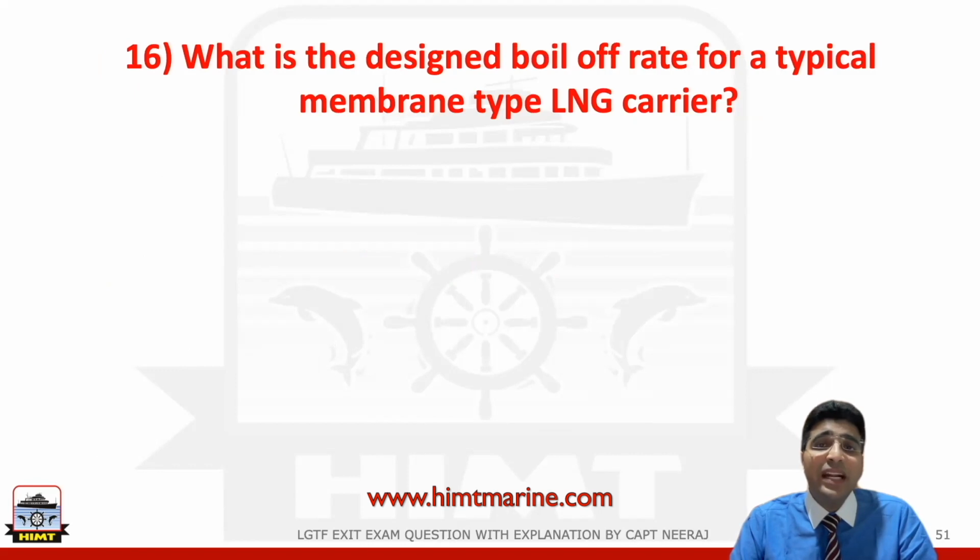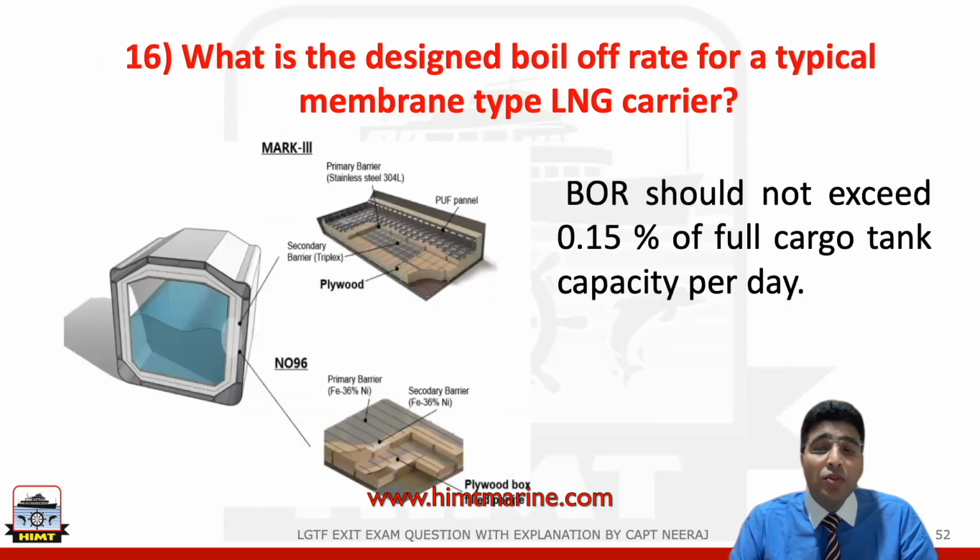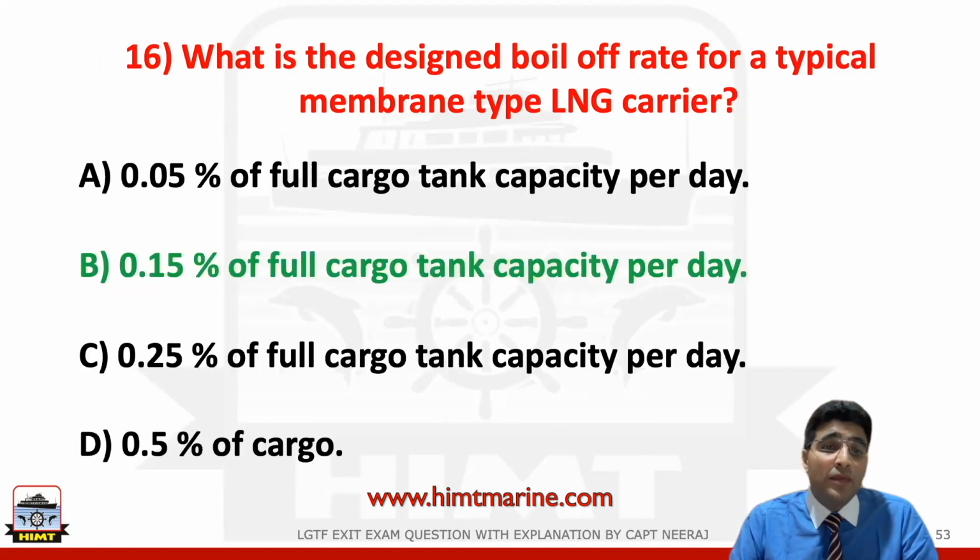What is the designed boil-off rate for a typical membrane type LNG carrier? So that is the designed boil-off rate. Boil-off rate should not exceed 0.15% of the full cargo tank capacity per time. Now, these are the maximum limits that we are talking about.